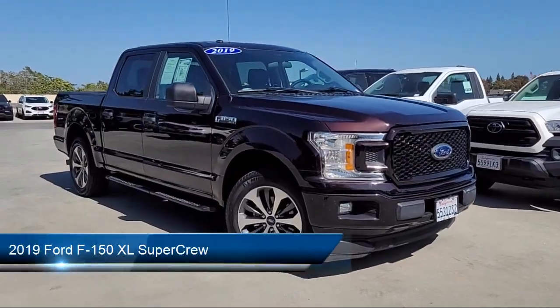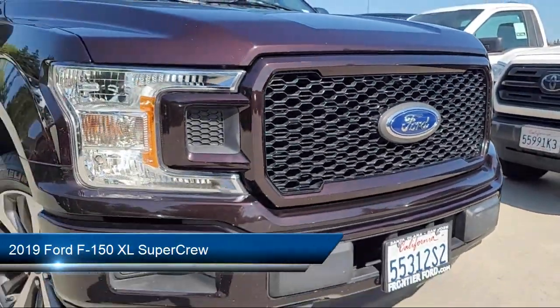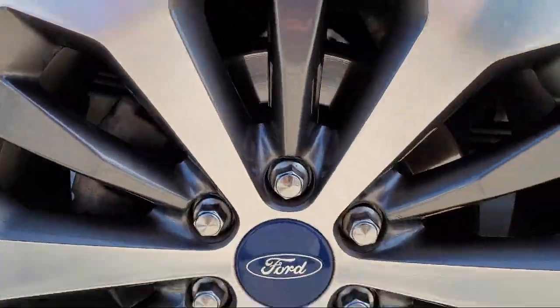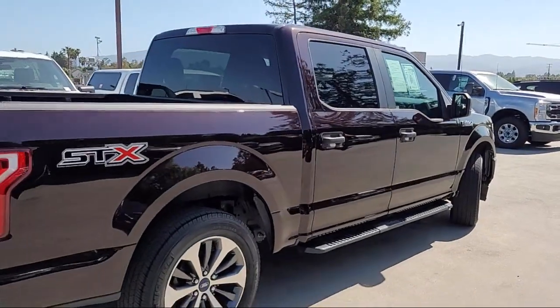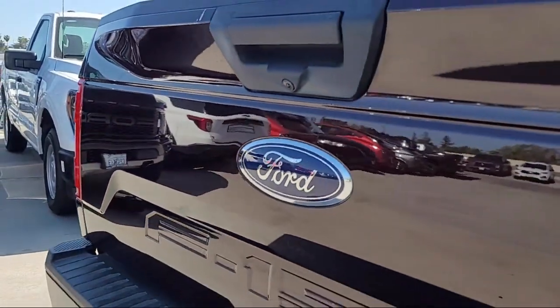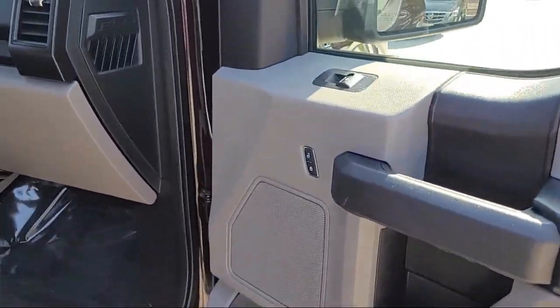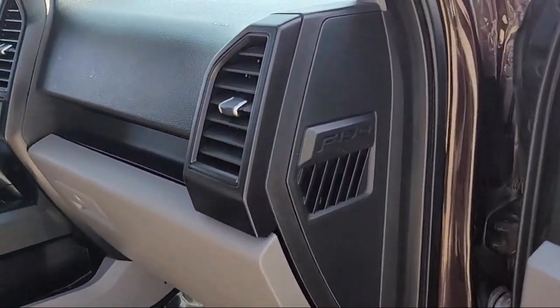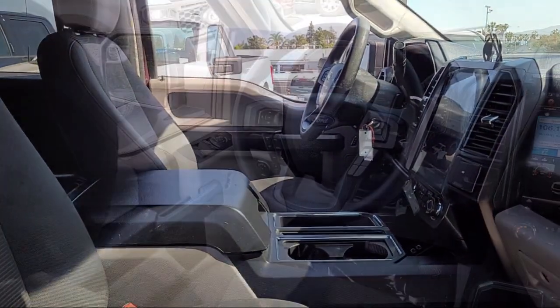It comes equipped with rear window fixed privacy glass, STX appearance package, black platform running boards, XL power equipment group, auto high beam headlamp control, exterior parking camera with dynamic hitch assist, outside temperature display, speed sensing steering, electronic stability control, SYNC 3, and has less than 50,000 miles on the odometer.